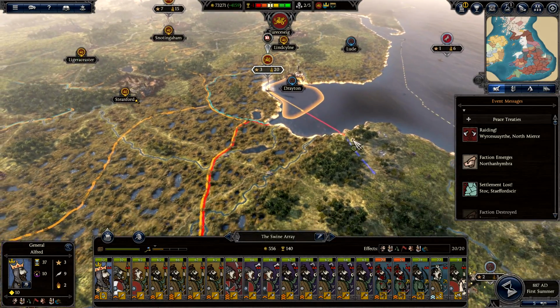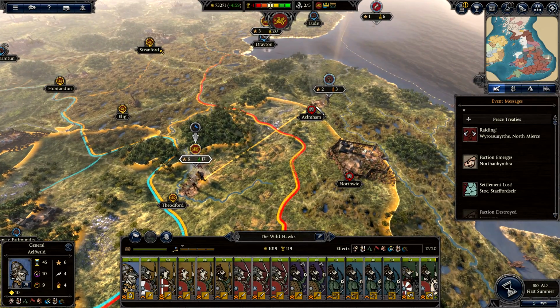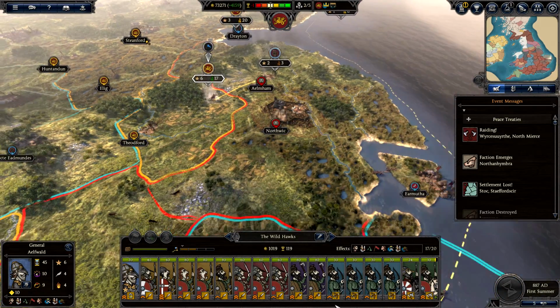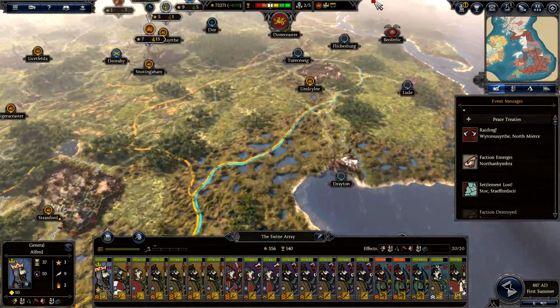Bastards. Our navy is prepared. All right. All warriors, let's get this army going. All forces in good order. Let battle commence. All right. We're so close to a victory here, guys. So close. Longboats awaiting. It's gonna be great.